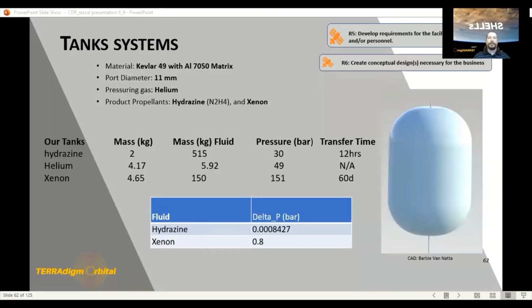Here we have a summary of the transporter tanks. Up top is the material, a composite Kevlar COPV used for all Shell's tanks, followed by the diameter of the transfer valve, the pressurant, and products available. Next is a table of values with the mass of each tank, the maximum fluid mass, and the respective pressures maintained in each tank. The bottom table lists the differential pressure required to transfer the propellant within the operational time limits of 12 hours and 60 days, respectively.